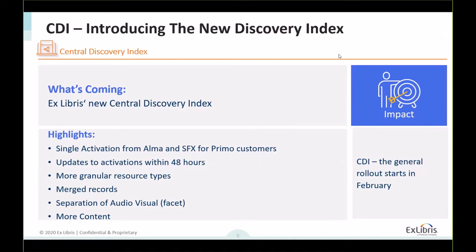We already shared a lot of information about the new Discovery Index, so I'm just making the assumption that most of you know what this is about. Just very briefly, we created a new Discovery Index to replace Primo Central and also to replace the Summon Central Index. So both systems, Summon and Primo, are going to use the new Discovery Index.